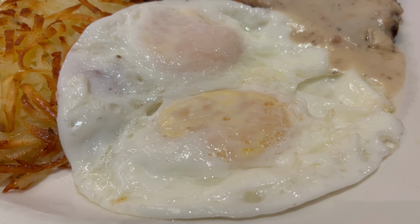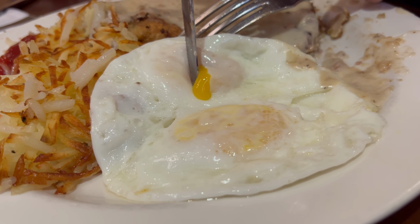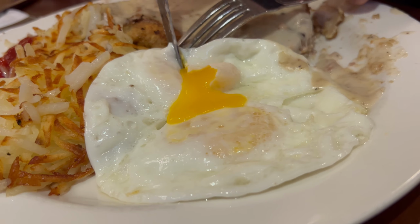Next up, we'll go in on some eggs, and those of you who watch the channel for a while know I'm all about the over medium. Let's see how it is. Yeah, that's just fine. A well-executed over medium egg here. Cooked through whites with a nice runny yolk, rich in flavor, well seasoned. Good eggs on this breakfast plate today.